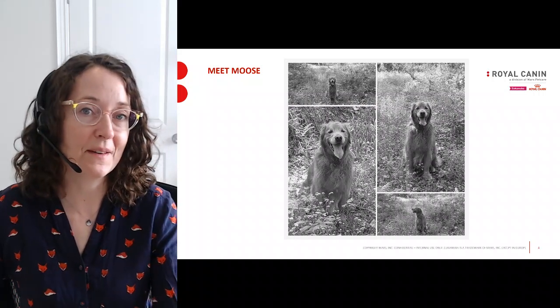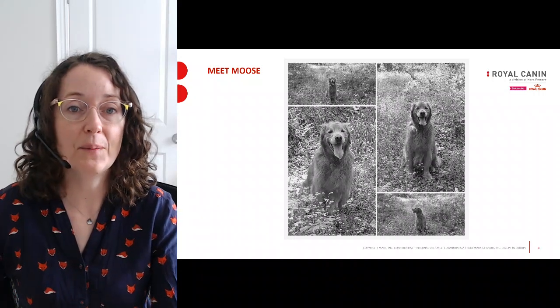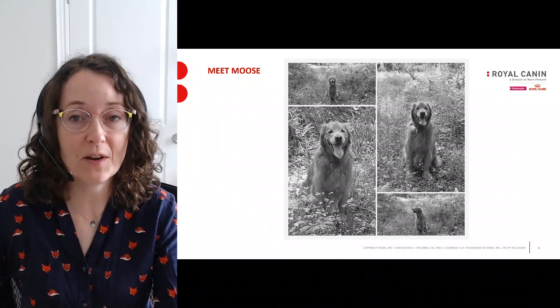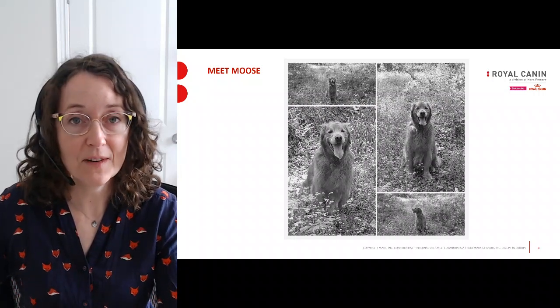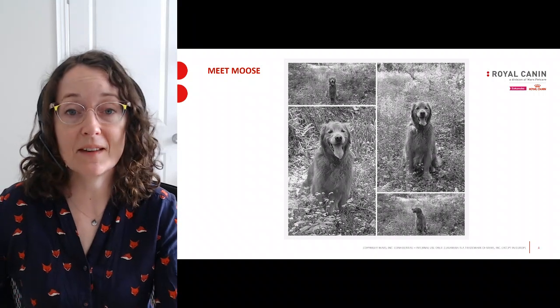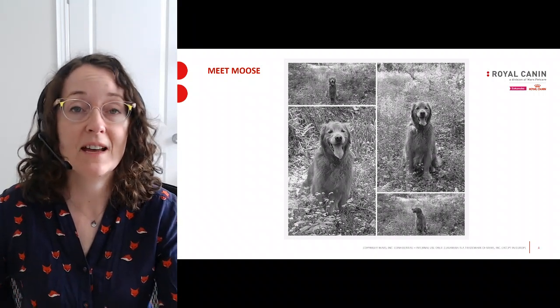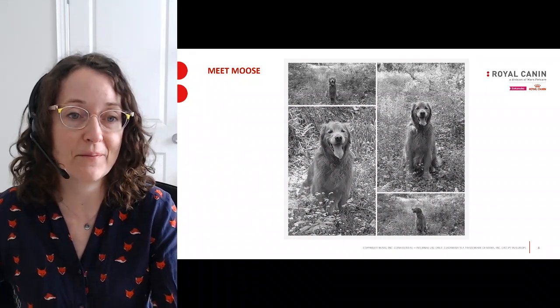Meet Moose. Moose is a 12-year-old outdoorsy dog who has been taking daily walks with his favorite human, Joanne, for the past decade. Joanne walks him every single day, rain, shine, or snow. In the summer, Moose especially enjoys taking a dip in the river on his way home from his walks to help cool down.